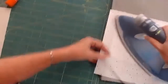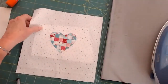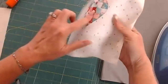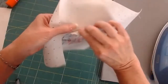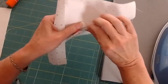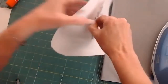Okay, now I'm just going to press this since the glue has dried. I went ahead and pressed it because it helps the glue to stick better. Now, what I'm going to do is pull back the fabric of the applique piece, which is my patchwork piece. And as I do, I'm going to pull the fabric that is the seam allowance for the reverse applique part. I'm just going to carefully pull it so that it stays with the patchwork piece.